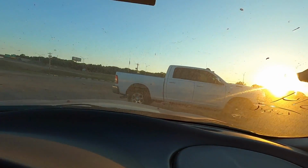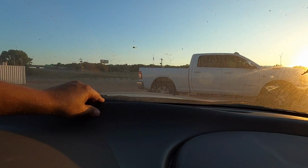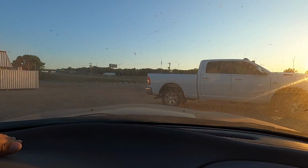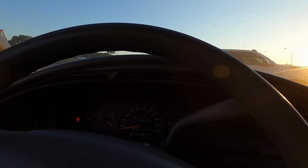Oh, I didn't see this. The dashboard has started peeling up from the heat. May be able to glue that down with some epoxy or something. I don't know.